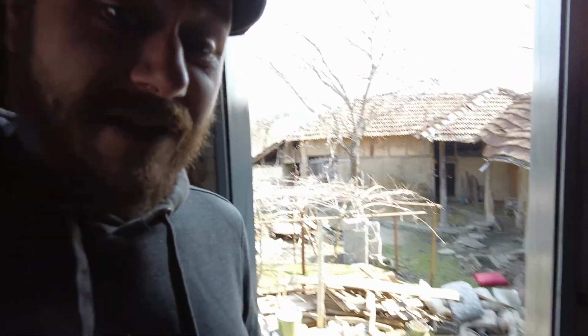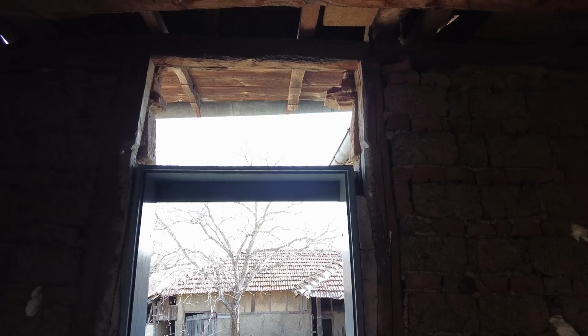Now obviously, as we explained before, we're going to be putting a secondary window to act as double glazing, and it will be, what's the word, like frosted glass. We're going to do that just so that if it does ever become a rental, people aren't looking over into the garden. Just a little bit of privacy, but still allows the light to come in.